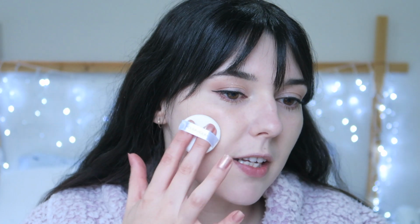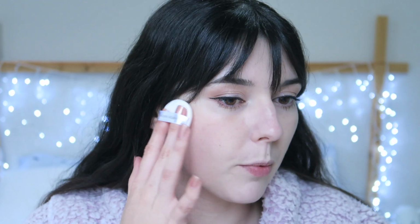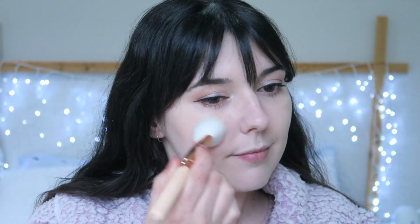Can you see anything? I can't see much. I don't know, the puffs themselves are just so sticky. Whenever I try and swipe over the product, it's just getting stuck, which is not good. I mean, it works, but honestly, I'm gonna use a powder brush and just pick up a bit like that. And that just works so much better. So I'm gonna continue using brushes for that.